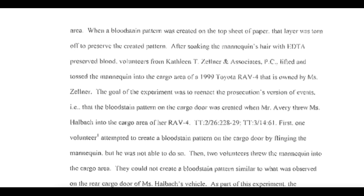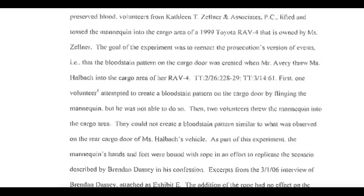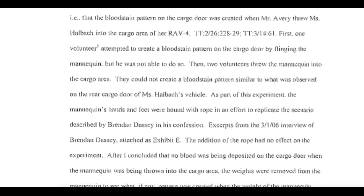The goal of the experiment was to reenact the prosecutor's version of events, that the bloodstain patterns on the cargo door were created when Mr. Avery threw Miss Halbach into the cargo area of her RAV4. First, one volunteer attempted to create a bloodstain pattern on the cargo door by flinging the mannequin, but he was not able to do so. Then 2 volunteers threw the mannequin into the cargo area, but could not recreate a bloodstain pattern similar to what was observed in the rear cargo door of Miss Halbach's vehicle.